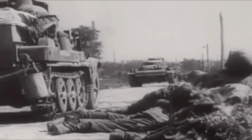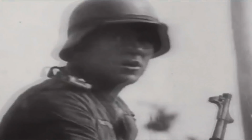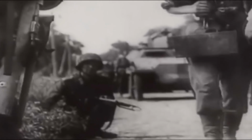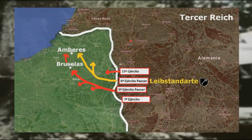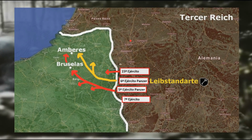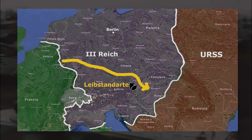We have to point out that this type of division had total priority when it came to receiving both men and material, and that is why they were always the first to re-equip. The Leibstandarte would participate in the Ardennes offensive, but after the failure of the German army to achieve the objectives set for the operation, and the pressure that the Allies began to exert on all fronts, by the beginning of January 1945 the Leibstandarte was sent to Hungary urgently.